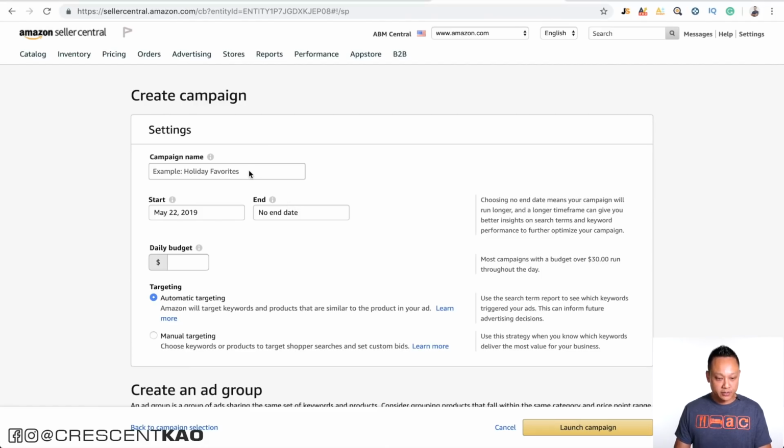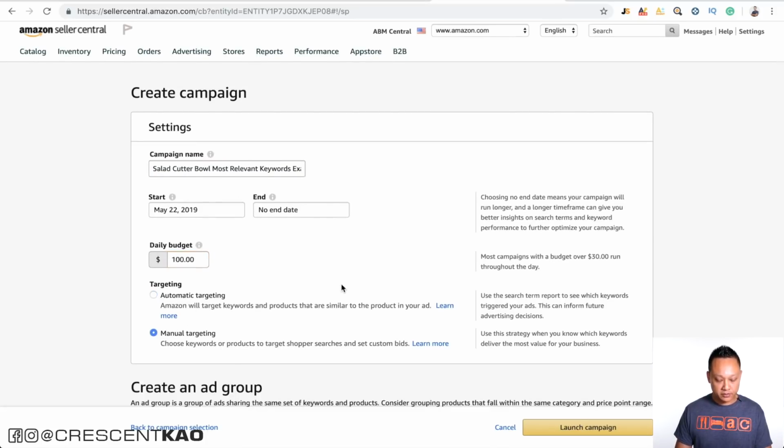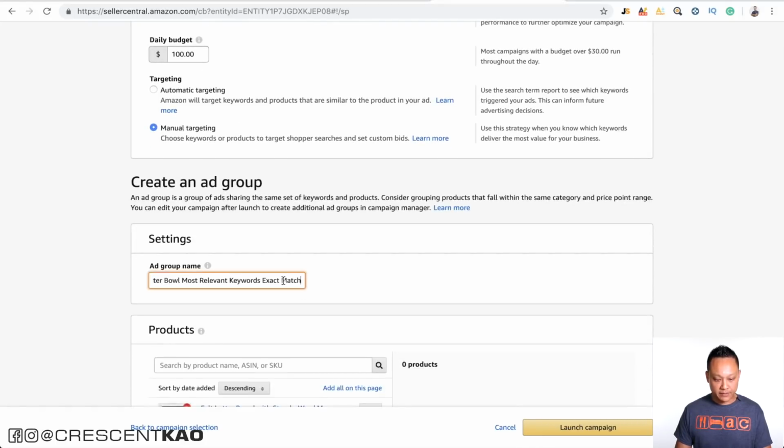All right, now the second ad group we're going to make is for the most relevant keywords. So now we're going to do salad cutter bowl keywords, exact match. Okay, let's copy that. Again, no end date. Also the same, $100 budget. We're going to do manual. Paste the name in here.